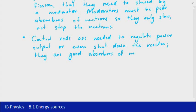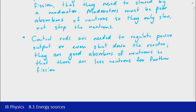And a substance like boron is a good example of that. So good absorbers of neutrons, and the reason for that is so that there are fewer neutrons to cause further fission reactions. So there's the two critical things in the reactor of a nuclear power station.